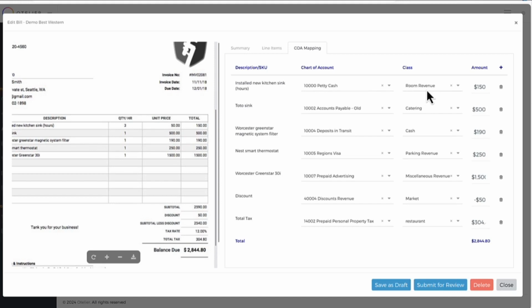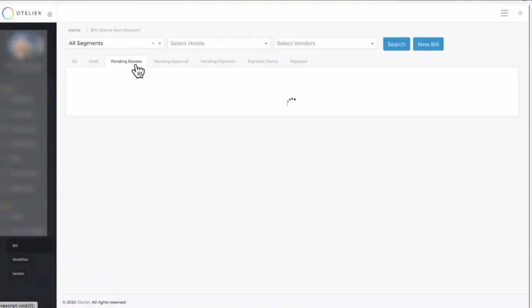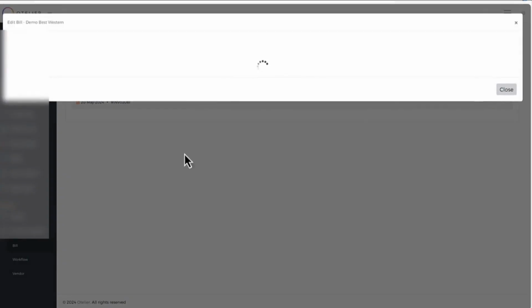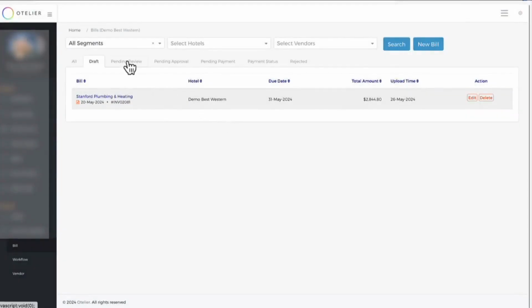So this total sync might always go to this particular chart of account 10002. This is just an example. And the next time that this plumber sold us a total sync, it would automatically populate the $500 to total sync in the 10002 GL account. Okay, the first person in the workflow, the reviewer, has reviewed and said, okay, Stanford Plumbing and Heating sent us the right invoice. I agree with all of these charges. It is all the services and items they provided to the hotel.